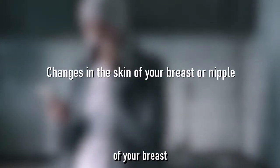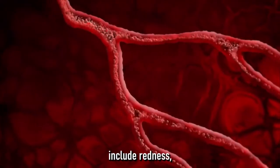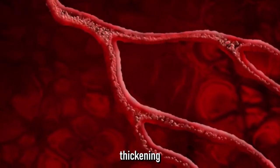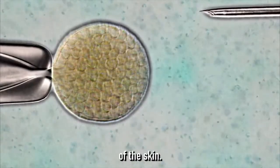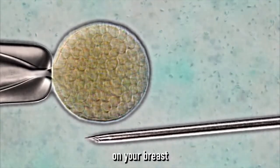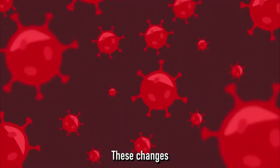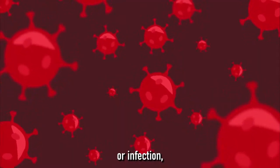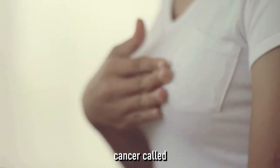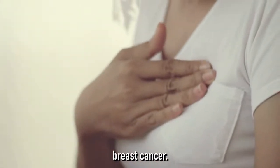Changes in the skin of your breast or nipple. This may include redness, irritation, scaling, flaking, thickening, or puckering of the skin. You may also notice a rash or an orange peel texture on your breast or nipple. These changes may be signs of inflammation or infection, but they may also indicate a rare but aggressive type of breast cancer called inflammatory breast cancer.